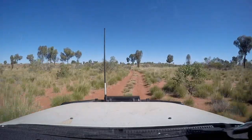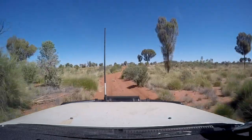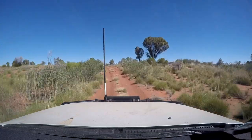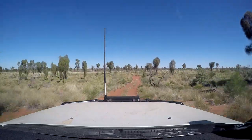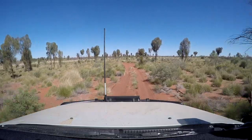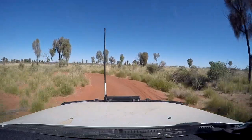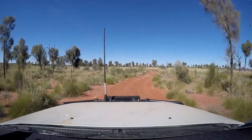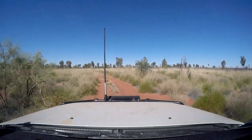Well, there was a couple of pretty badly corrugated sections there coming into Well 35, but on the whole it's just been these tight and twisty tracks, in particular in the swales. Soft sand, usually lots of wallows, but overall it's been a pretty good run down to Well 35.